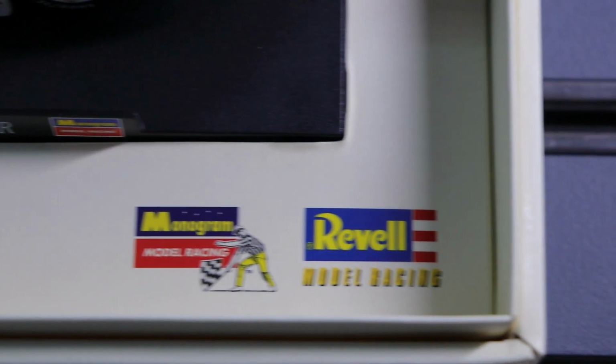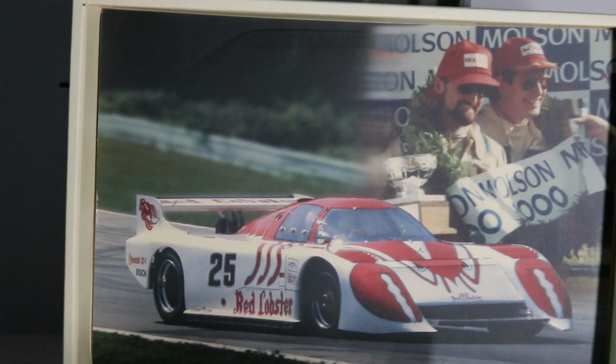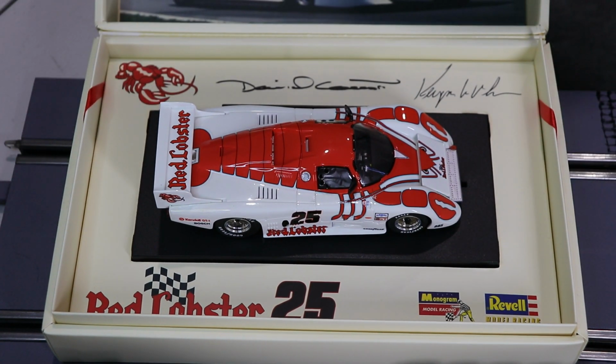But another cool feature is the back of the box, or the inside, is a beautiful photo of the car in action. I really, really like that. I think when they put the real car in action on a box, I think it looks really good. But let's take the car off the stand. We'll have a closer look at the livery.